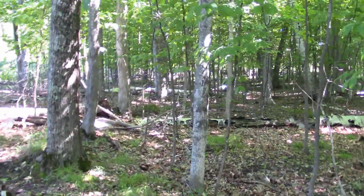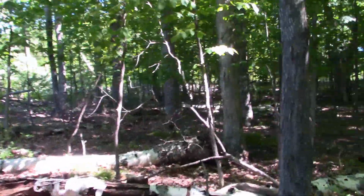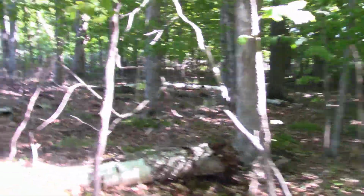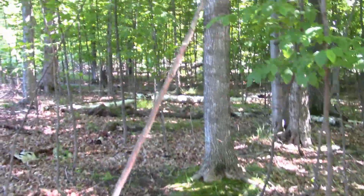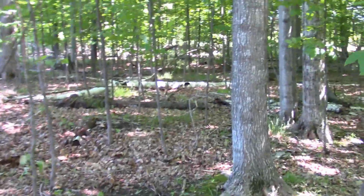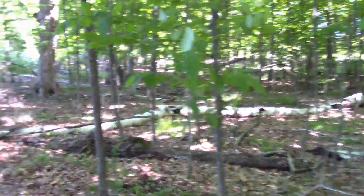There's already a trail running through here. And by the time this deer trail runs by his tree stand, it's pinched down pretty good. The deer only have two ways to go past the stand. One at about 8 yards and one at about 15 yards.